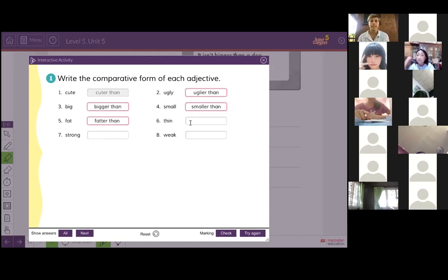Number 6, thin changes to thinner than. How do we spell thinner? THINNER. Yes, THINNER, than, thinner than. Fantastic.